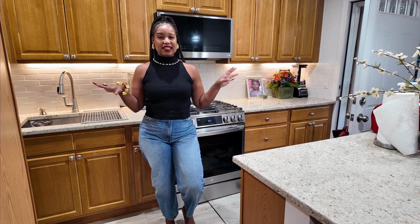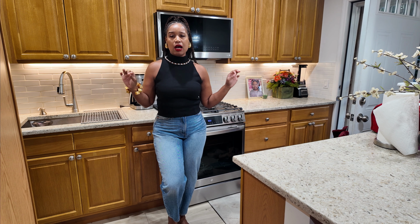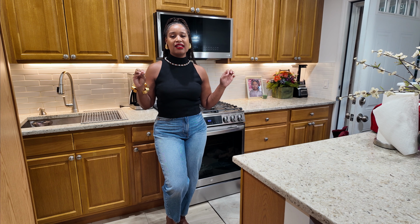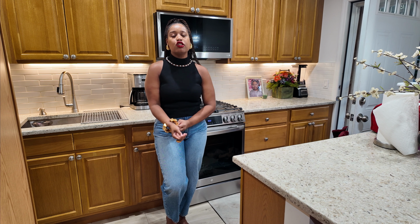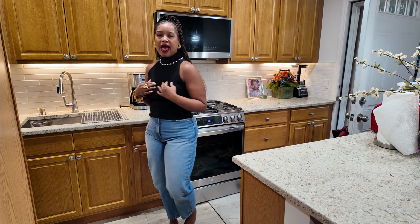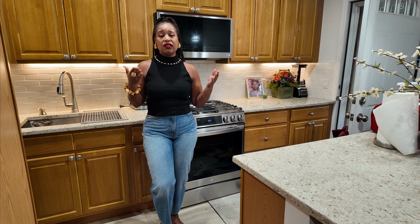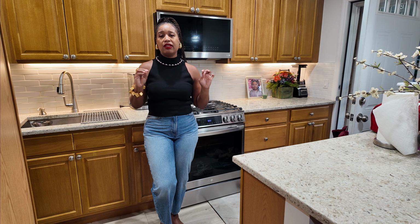The first piece in this TJ Maxx haul is this top right here. This is from the brand House of Harlows. Now, I frequently see House of Harlows at TJ Maxx, and this brand usually has some really great contemporary pieces that are so unique and so chic. So I have fallen in love with this brand. As you can see, this top comes with a beautiful pearl detailing around the neckline. And like I said, that's one of the things that I love about this brand. There's always something so gorgeous and unique about the pieces.